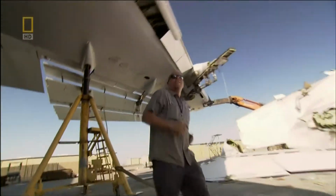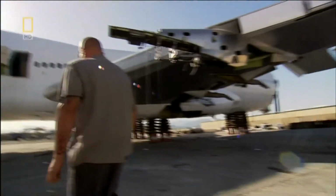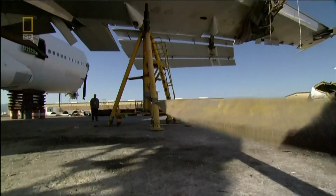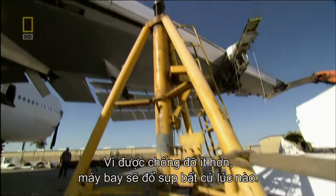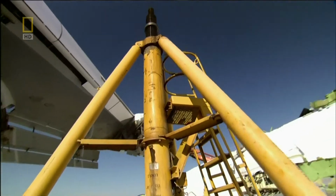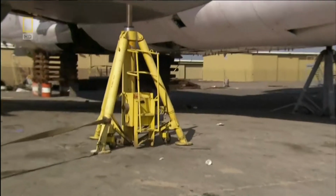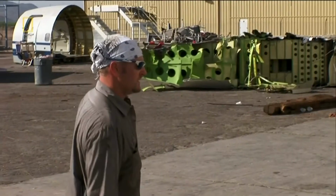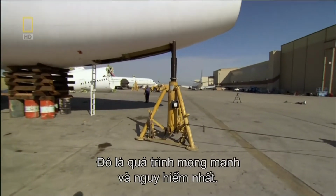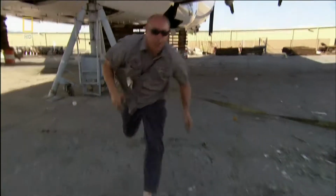Go. Good to go. Take it all the way. With less and less support, the aircraft will come crashing down at any moment. Yeah, it's going to be a good show no matter how it goes. Each jack released makes the plane less stable. It is the most delicate procedure and extremely dangerous. Go, go, go, go. Come on, come on, come on. Let's go, let's go.